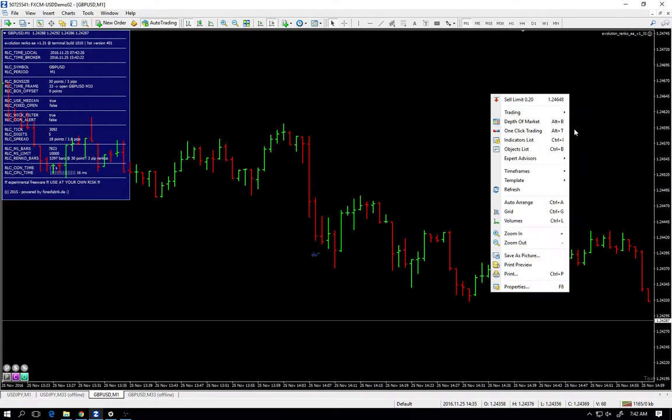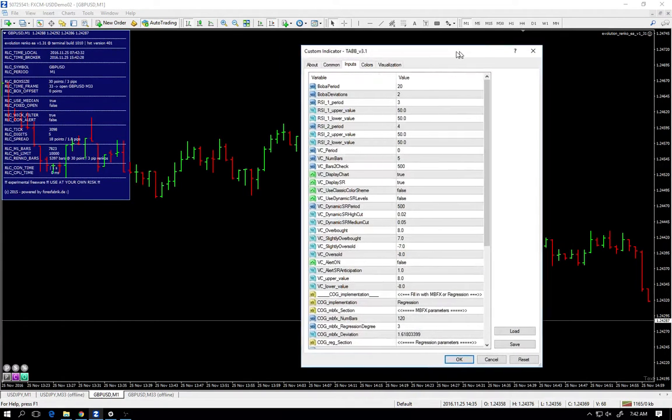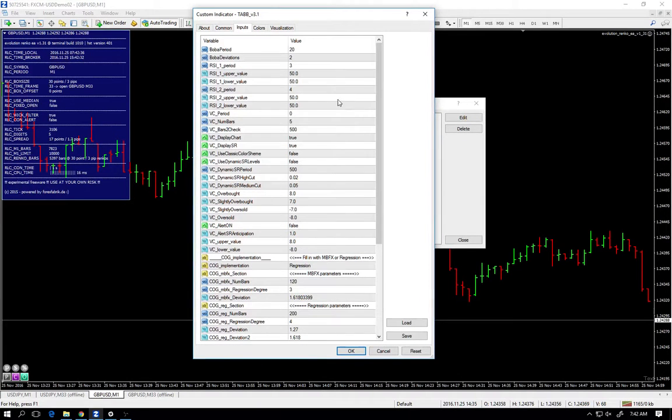So there it is. So let's get into the settings. It's good for reversals. It's also good, believe it or not, at identifying when a run's coming. So it is kind of a double-edged sword, and I've said this before and it confused people. But anyway, let's go through the settings. Boba period, this is referring to Bollinger Bands. It's period 20 with a deviation of 2.